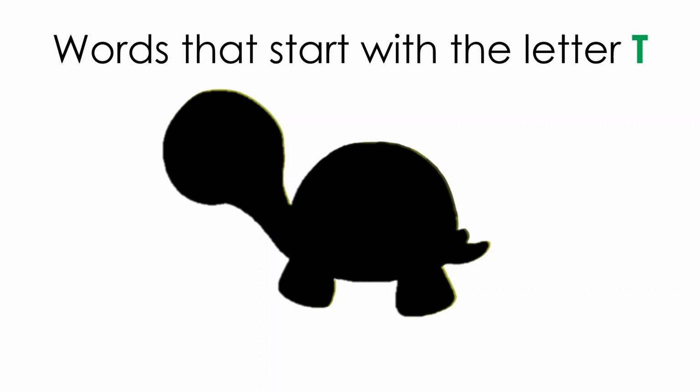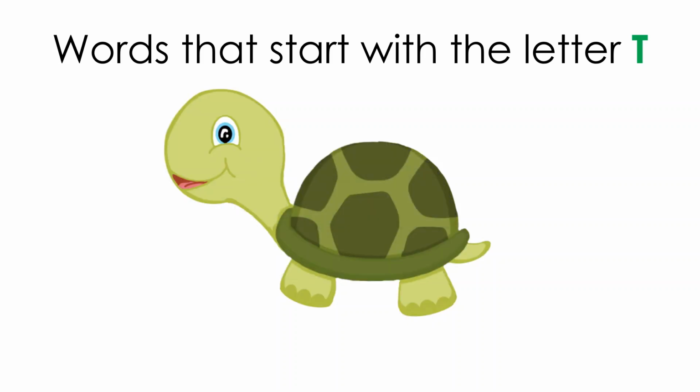Can you guess what this word is? It starts with the letter T. It's an animal that's very slow. You're right! It is a turtle. Turtle starts with T.